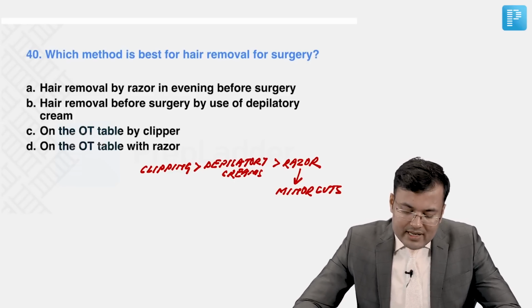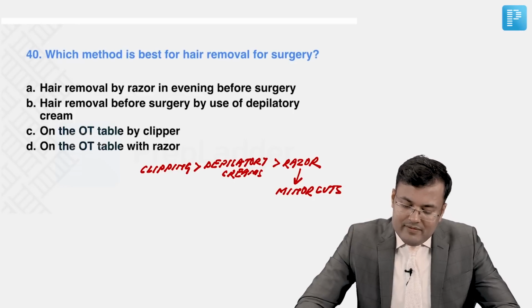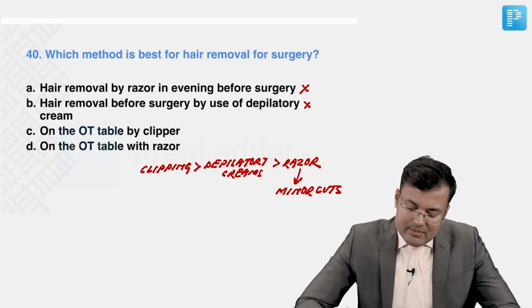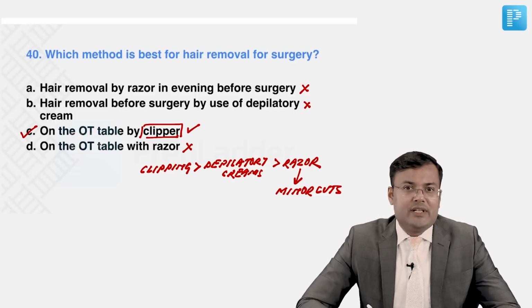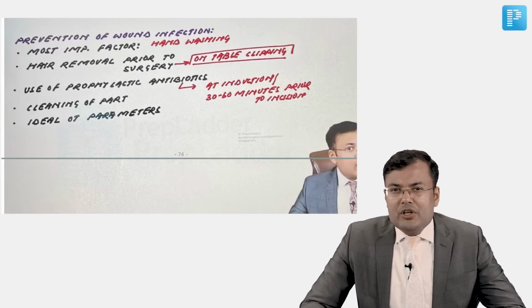Simple. So what is the correct answer? Hair removal by razor in the evening before surgery? No. Hair removal before surgery by use of depilatory creams? No. On the OT table by clipper? Yes, it's correct. D, on the OT table with razor, incorrect. So the correct answer for this question is C. There are many questions which are asked in relation to prevention of wound infection.